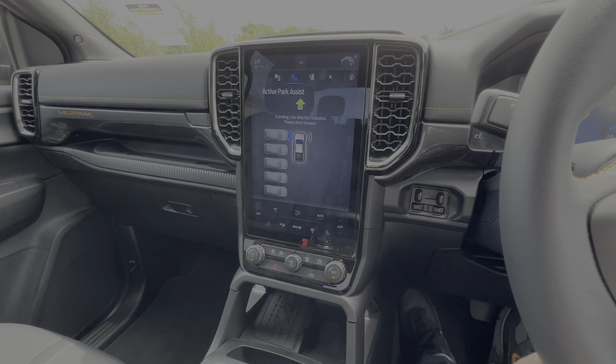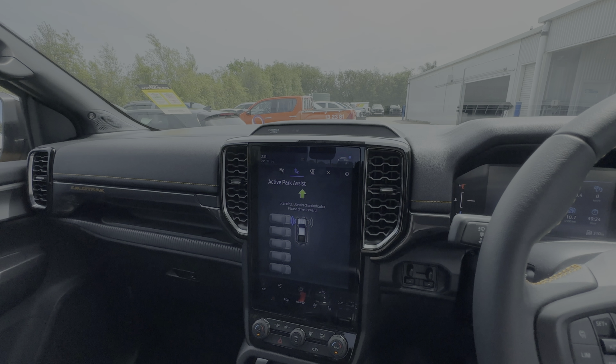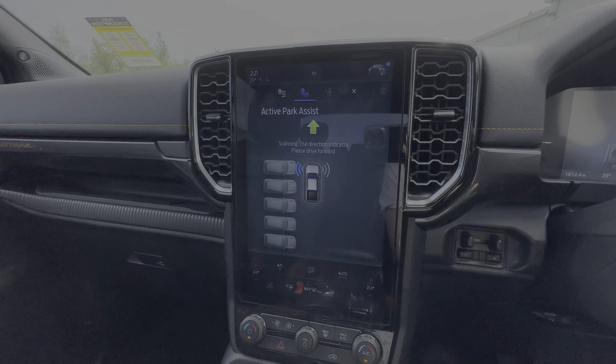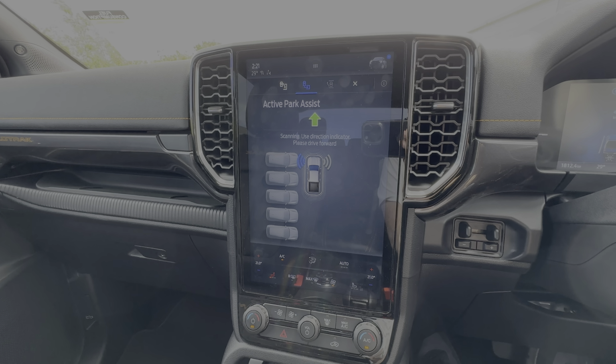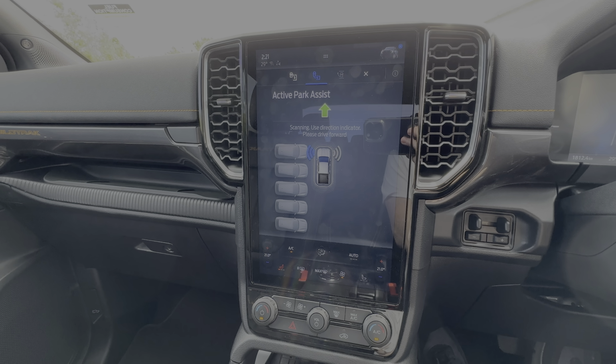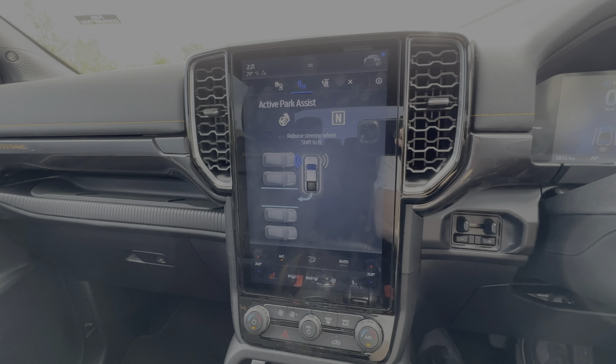As I said earlier, I am not on a public road. I'm at the back car park at my work, so don't stress about the fact that I'm holding my phone. So we're just watching for it to tell us there's a parking space. So we keep going a little bit further. So now it says, right, space found, stop.